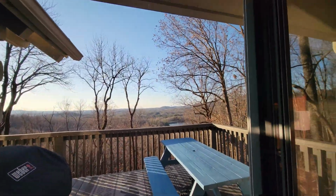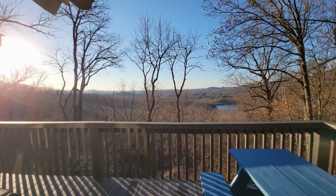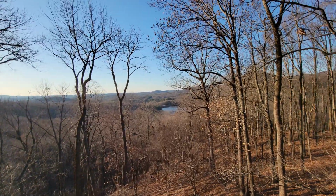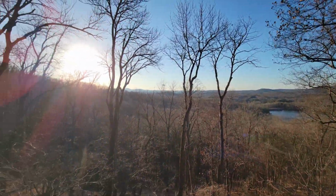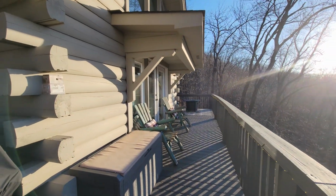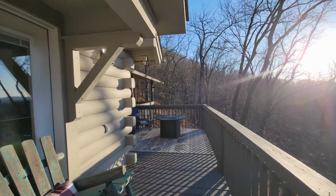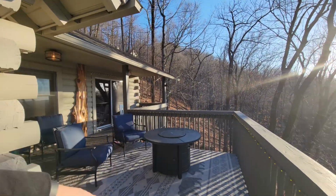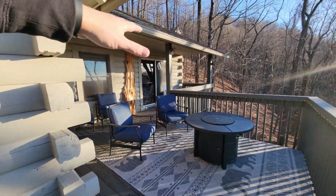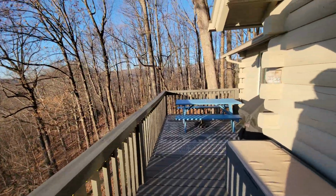Grab your morning coffee, open up the door, and this is something you get to enjoy anytime you want. Maybe sit on some of these chairs, and then in the evening, enjoy a different variety of beverage while this beautiful fire pit is kicked on with all the chairs around it. That's my favorite part of the house, this section right here. The view is outstanding. I'd spend so much time by that fire pit. It's not even funny.